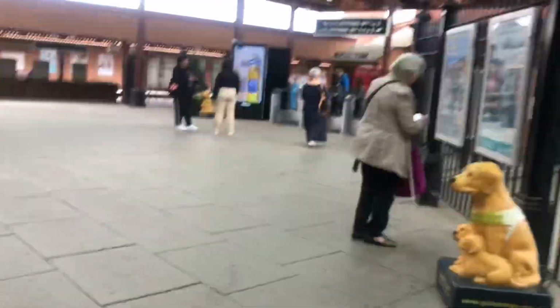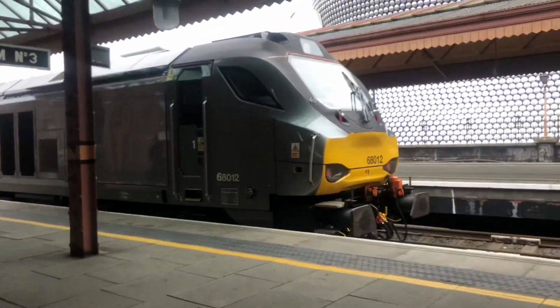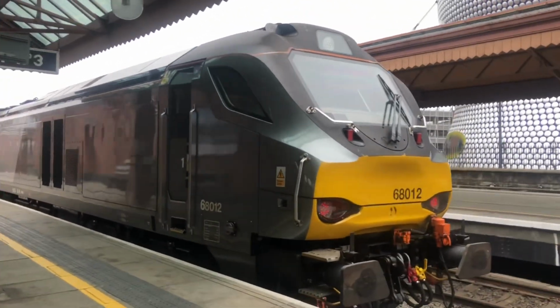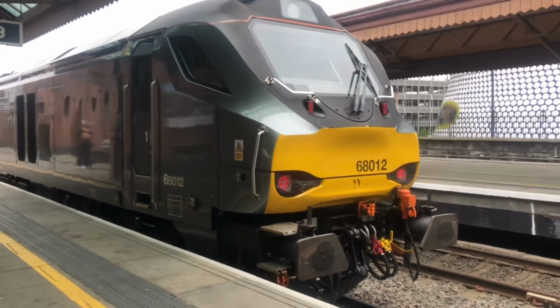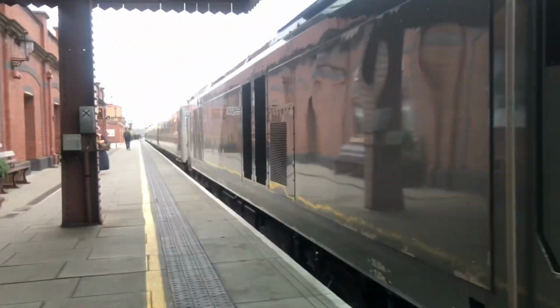I really love the nostalgic feeling of the station. There's really old signs and stuff. I don't know if they are old or made to look old, but they look really nice. Here's our Class 68 locomotive on the rear, which is very noisy.